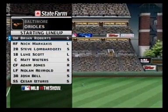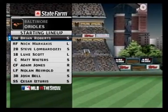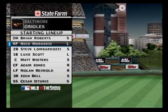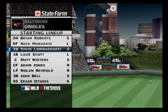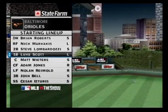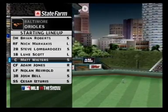Starting lineup for the Orioles, again brought to us by State Farm, looks like this. Brian Roberts will lead things off. He's the designated hitter tonight. Nick Markakis will bat second and play right. Number 44 bats third. He's at second. Luke Scott is in the cleanup spot at first base. Matt Wieters bats fifth. He's behind the plate.